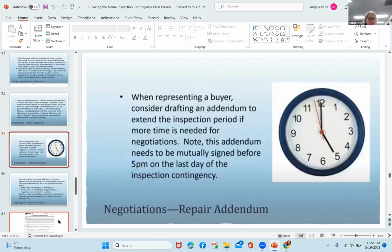Super important for your buyers to understand this. They may think that they've got additional time to negotiate repairs. So it's really imperative that if they don't agree on repairs or they don't extend the deadline, they're accepting the property in as-is condition. If they terminate after that point, they're placing their earnest money at risk, obviously.